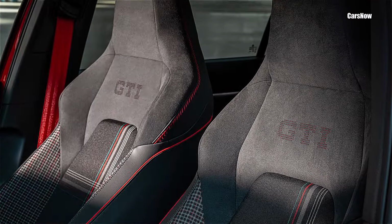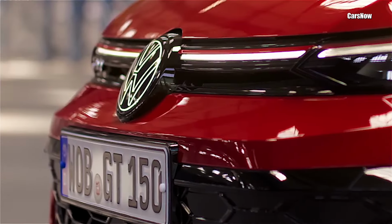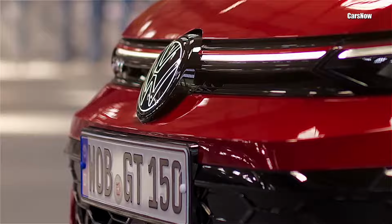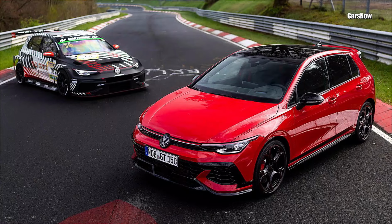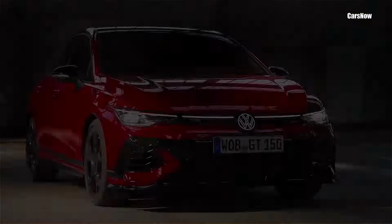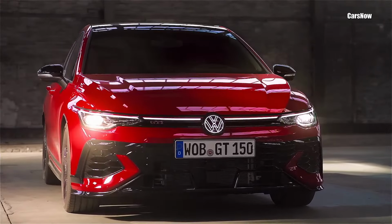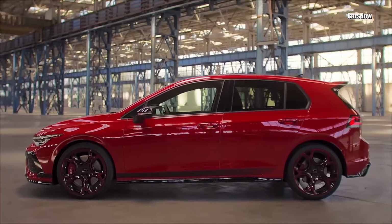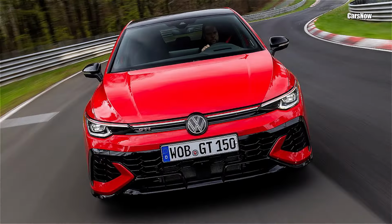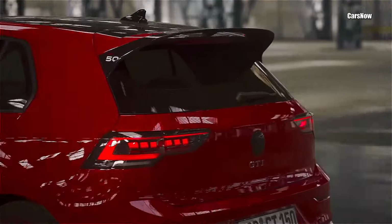Pricing and release. Expect pricing to start around $43,000 in the US and €48,000 in Europe, slotting it above the standard GTI, but still below the Golf R. Orders will begin late 2025, with deliveries kicking off in early 2026, right in time to celebrate the GTI's Golden Jubilee.